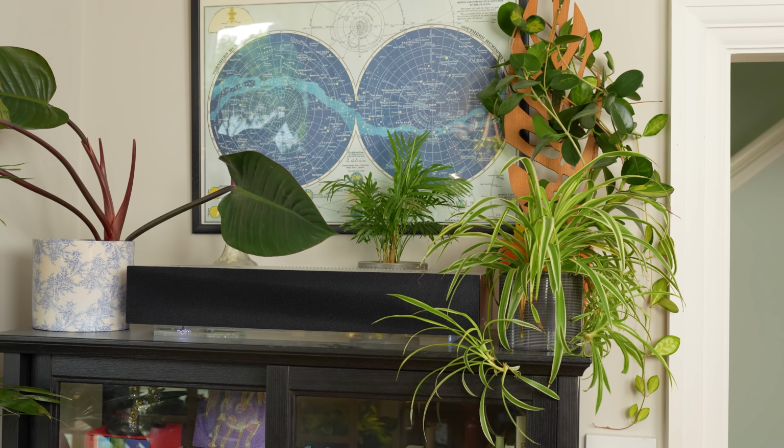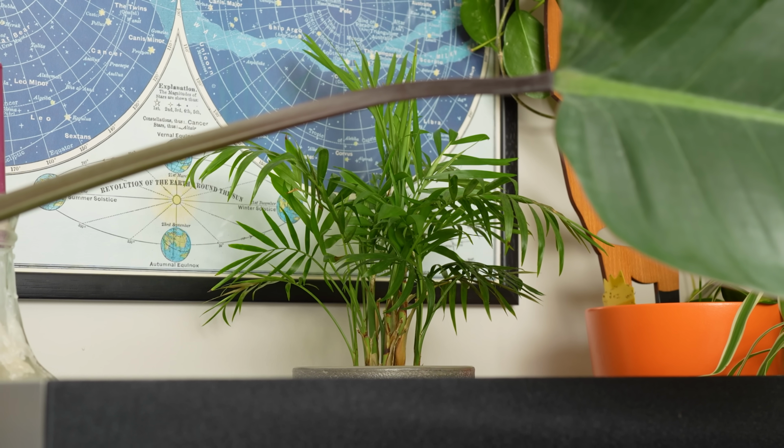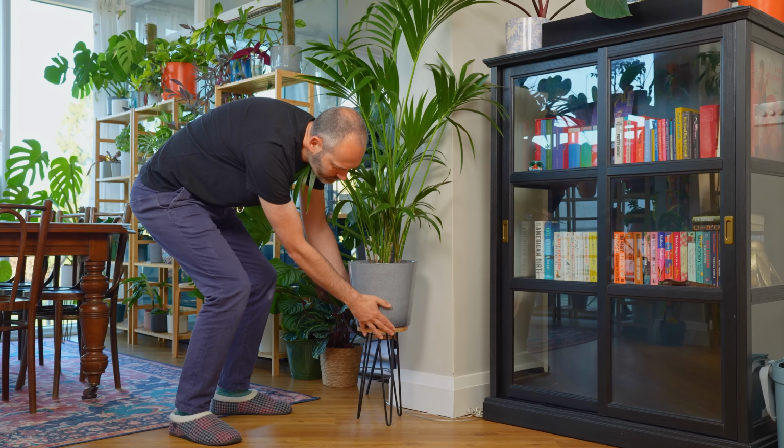The Kentia palm is pretty new to me, and I highly recommend investing in a large specimen like this to really bring some drama to a corner of your living room. If you're short on space, then closely related is the parlour palm, which is just as elegant but a lot smaller. Keep them out of direct sun and try to keep the soil evenly moist.